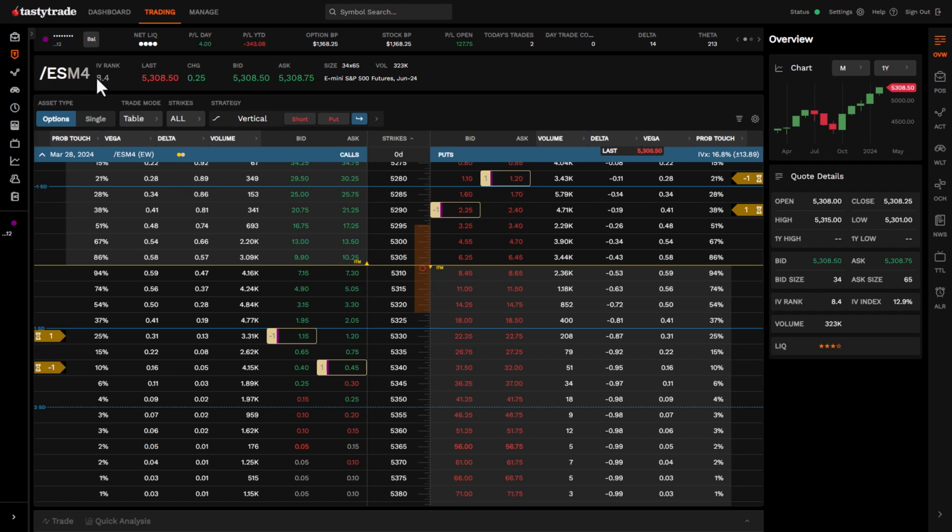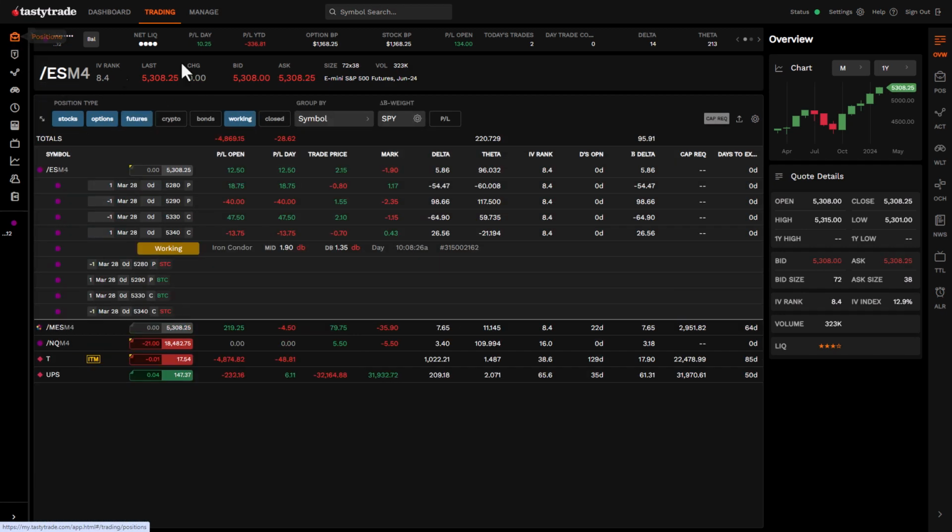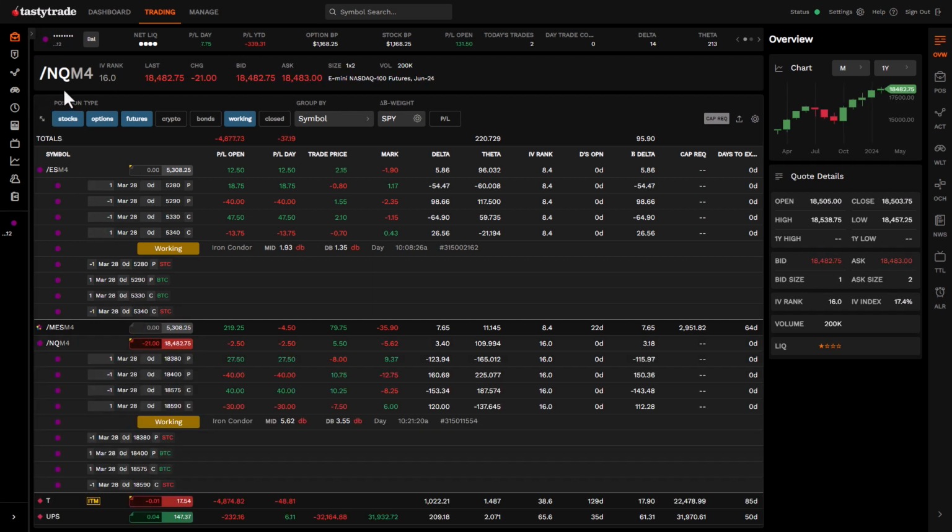IB rank on here is again 8.4 on the S&P 500, and then on the Nasdaq, let's see, 16, which is double. So it's a little more volatile. I think because so many people are trading it right now, so way more volatile. But we'll see how this plays out.